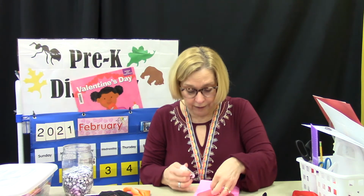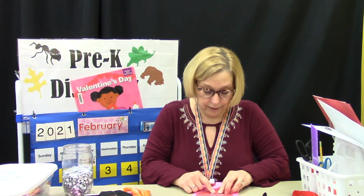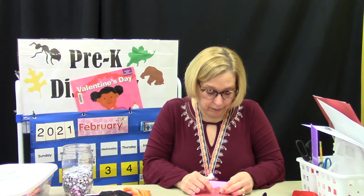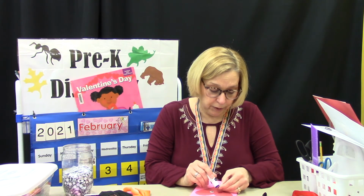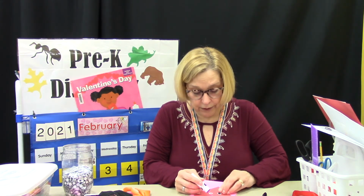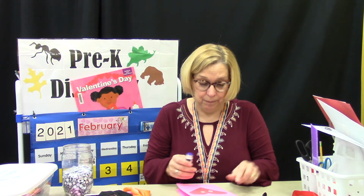So don't forget that Valentine's Day is February 14th. So February 14th. And Mom and Dad would love to get a card. What about Grandma? You get Grandma a card. Or your brother or sister. Or maybe you have a special aunt or uncle. You can give cards to everybody. Sometimes you can get them in a box and you can just hand them out to everyone.